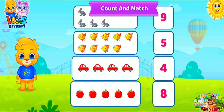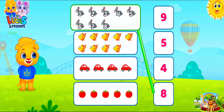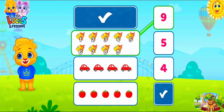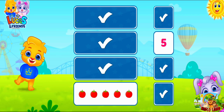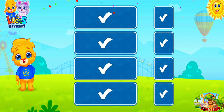Count and match. 1, 2, 3, 4, 5, 6, 7, 8. 8. 1, 2, 3, 4, 5, 6, 7, 8, 9. 9. 1, 2, 3, 4. Wonderful. 1, 2, 3, 4, 5. 5. Woohoo!